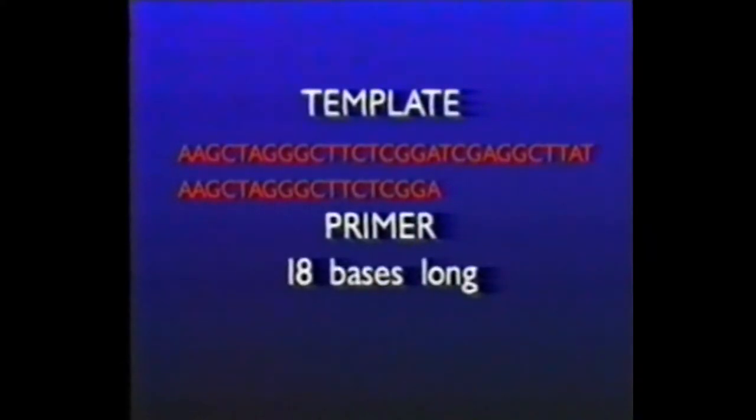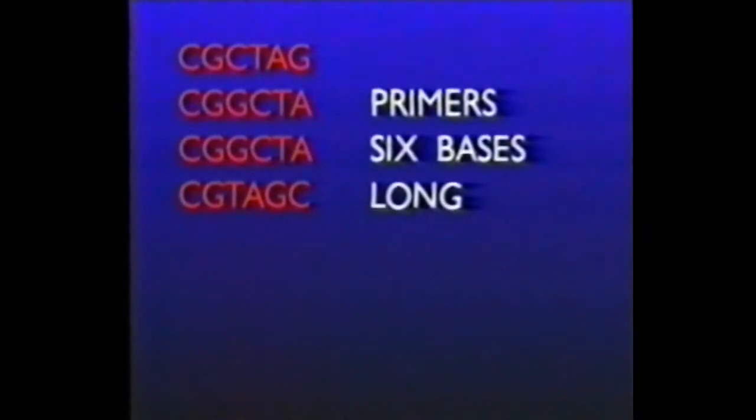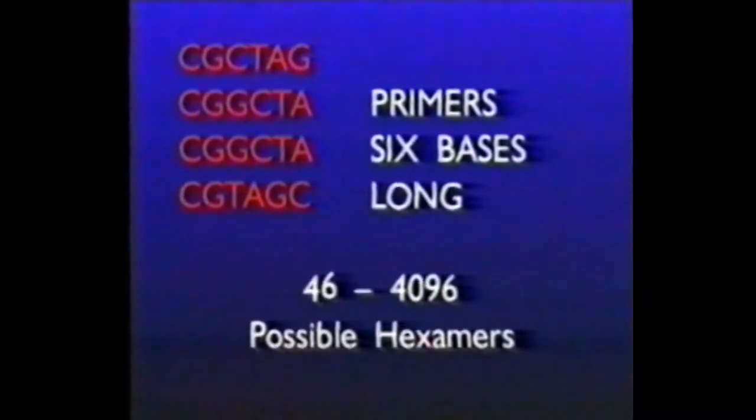However, each 18 base primer costs about $50, and if they're only used once, this becomes very expensive. Studier's group has experimented with primers only 6 bases long. Since there are only 4 different bases, his group proposes creating libraries of all 4,096 possible hexamer primers.